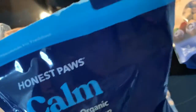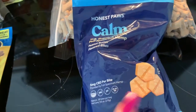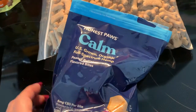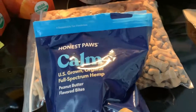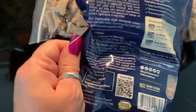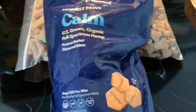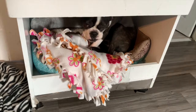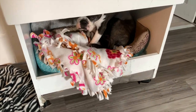And then lastly, when I was trying to solve the allergy problem, the people at the dog food store suggested these Honest Paws Calm. U.S. grown organic full spectrum hemp peanut butter flavored bites, and they have 5 milligrams of CBD oil per bite. These were pretty pricey. I think this bag was $21 or $25. But it's supposed to help some of Buddy. He's kind of nervous, sort of. He's got a lot of nervous energy, and so his licking his paws might be stress-induced, perhaps.